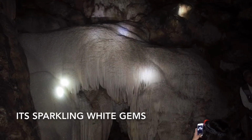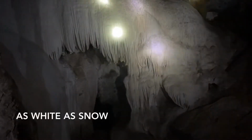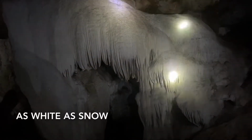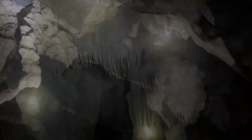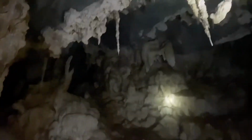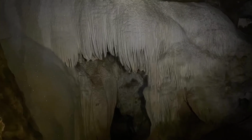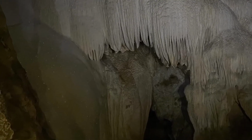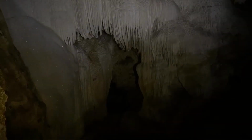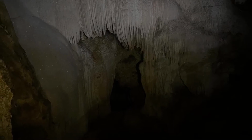This rim stone is as white as snow, and it's really sparkling, glittering. It's amazing to look at. Looks like I am seeing a lot of diamonds in front of me.